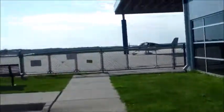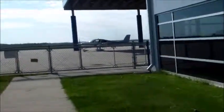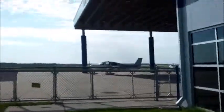Alright, guys, the plane we were looking for is not going to come. It was 911 LA that we were looking for. But here's some aircraft that I can show you on this side.